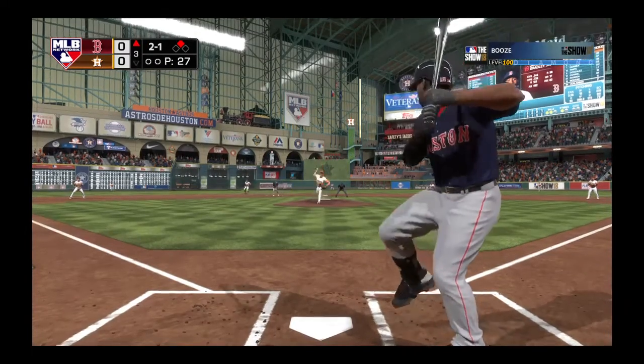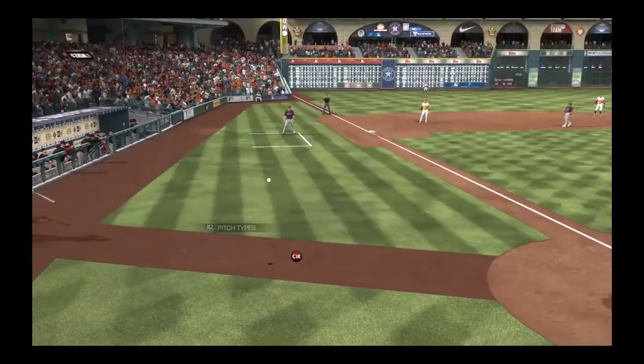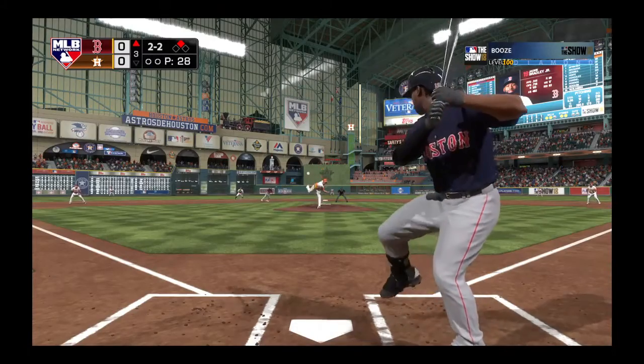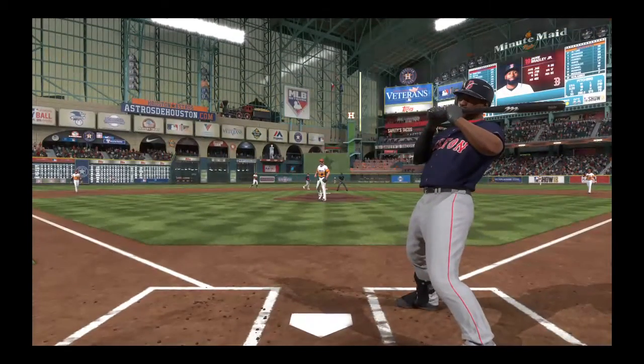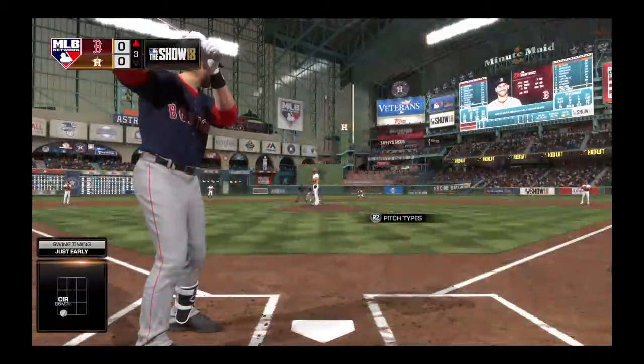Gets the sign. Here comes the 2-1. Swing and a little tapper. A 2-2 count. Here's the pitch. And he checked his swing, but it's a strike 3 called, and that's the first out of the inning.